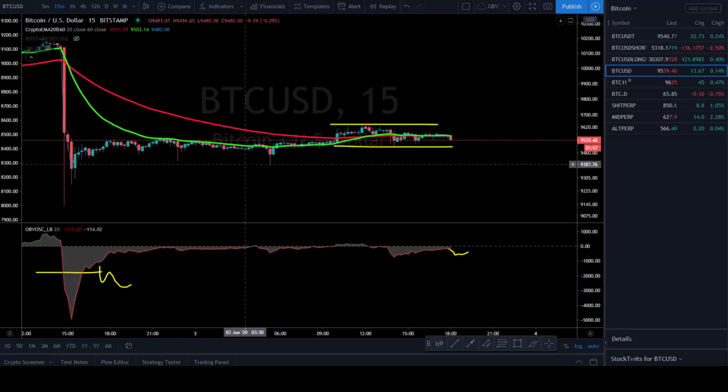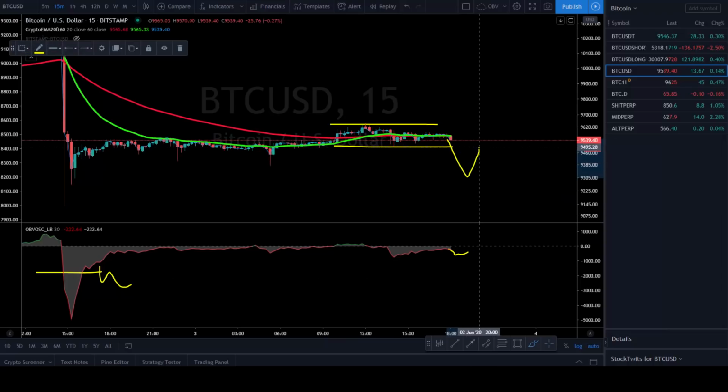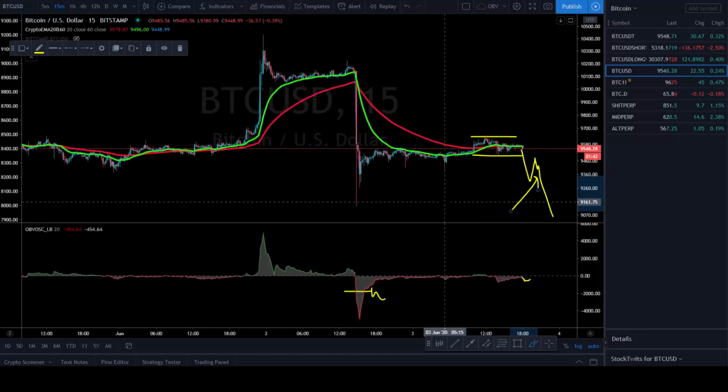But even then, these are really fake out breakouts a lot of the time. So I'm not going to do a signal until it does a retest and proves it to me. Then for my own part, this would be where my short signal would be.